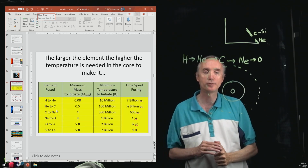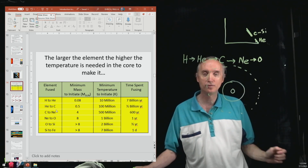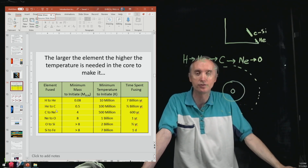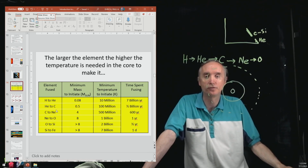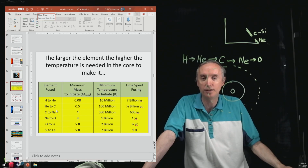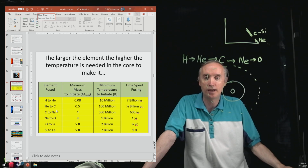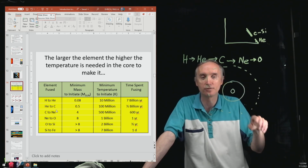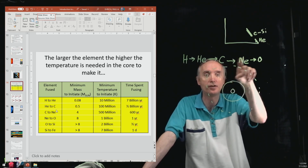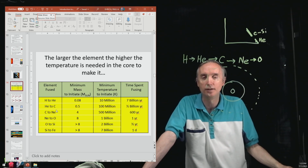Okay, so here's our temperatures. In order to be able to convert hydrogen into helium, you need 10 million Kelvin. In order to be able to convert helium into carbon, you need to have a temperature of 100 million Kelvin in the core. And then to be able to convert carbon into neon, you need a temperature of 500 million Kelvin in the core.